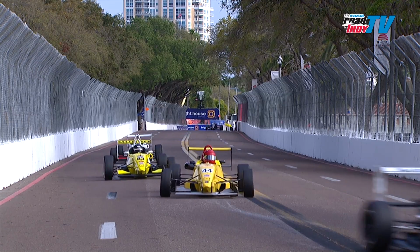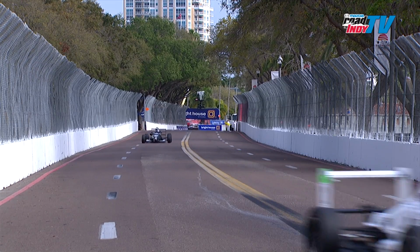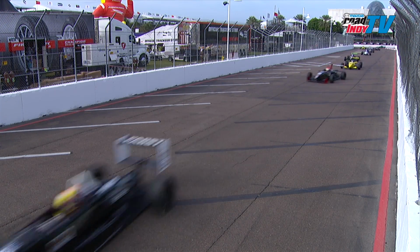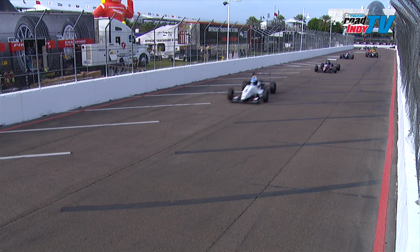McCusker 5th. Dakota Dickerson in 6th spot. Garth Ricard's in 7th. Felipe Ortiz in 8th. Jordan Kane 9th. And Clint McMahon.